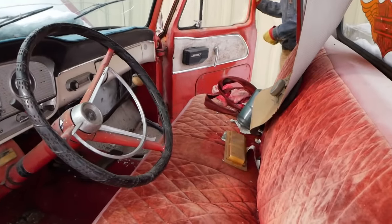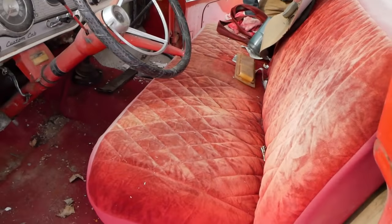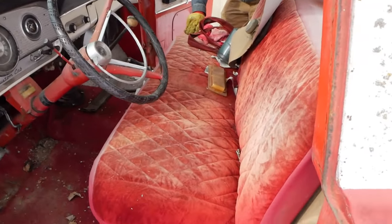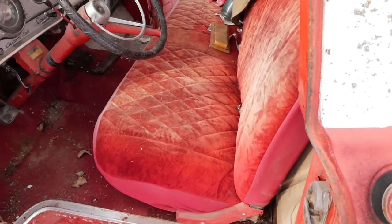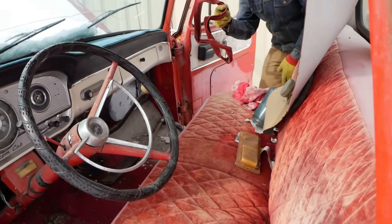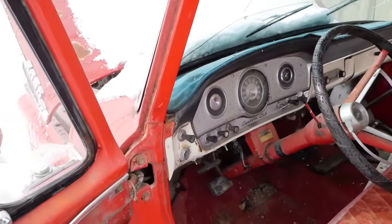Ooh. What is that? Dude, this thing is amazing. Velour seats, look at that. Well, it's got all the padding still on this side. It's a good seat cover. I don't know what this is. Oh, it's the steering wheel cover. Oh, wow. Well, we'll just leave that off. Oh, dude. Fun.